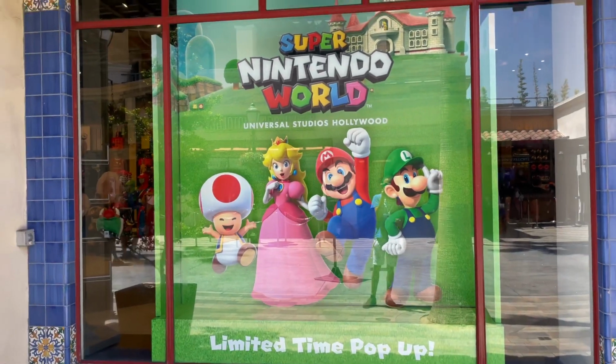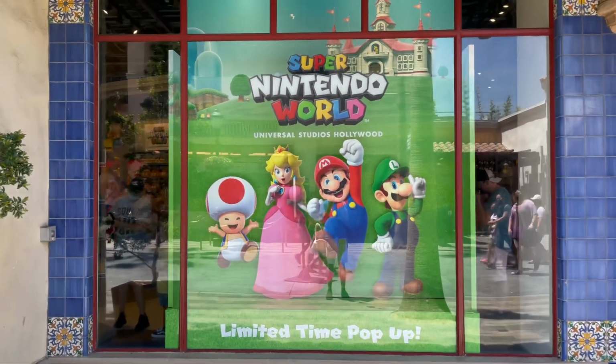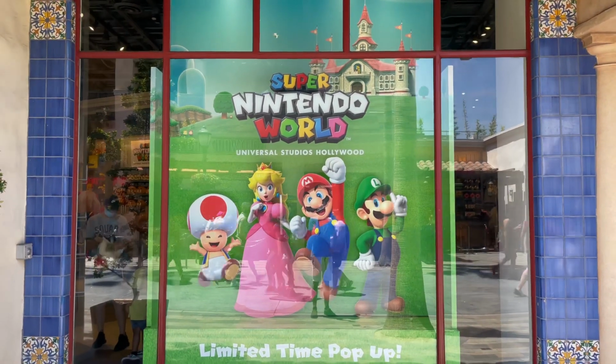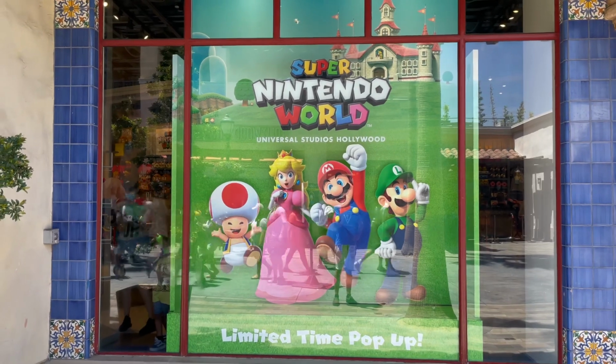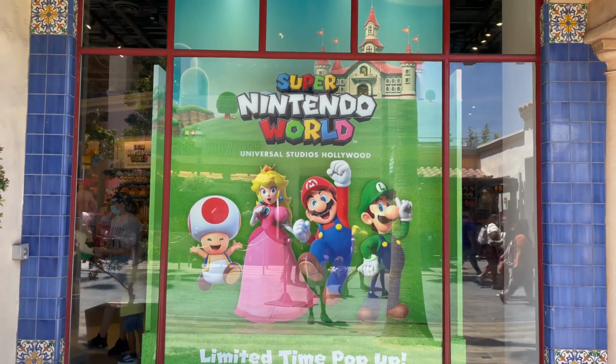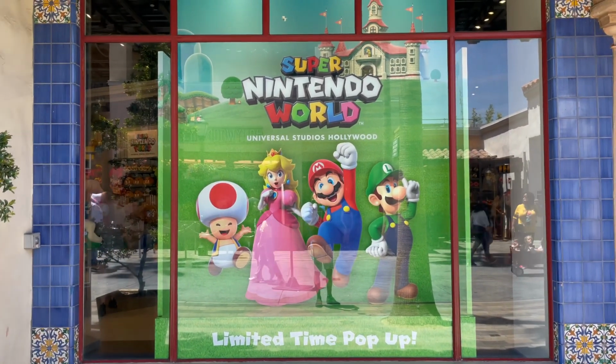Well, here we are, the Super Nintendo World limited time pop-up, and I feel like it's limited time because there's that rumored Nintendo store coming to City Block in place of Chili's. And I feel like that's where all this stuff will move when that's built out, if that does come up. But let's go check out the Super Nintendo World merchandise, and let's even go buy a Yoshi or something for my friend.